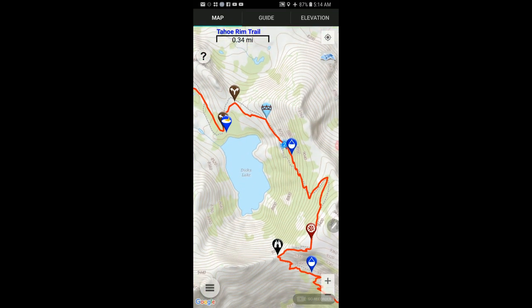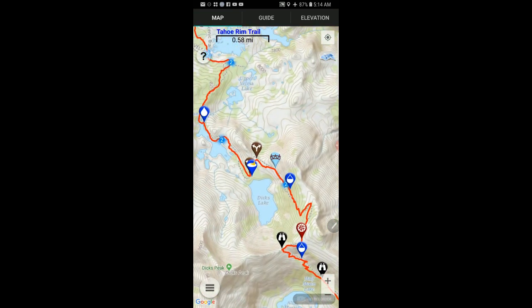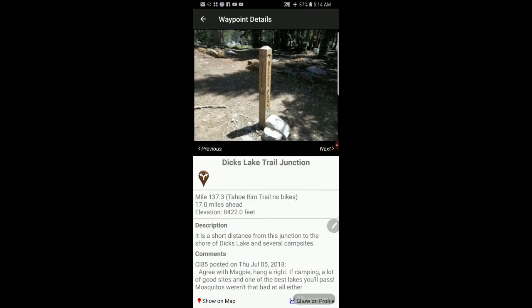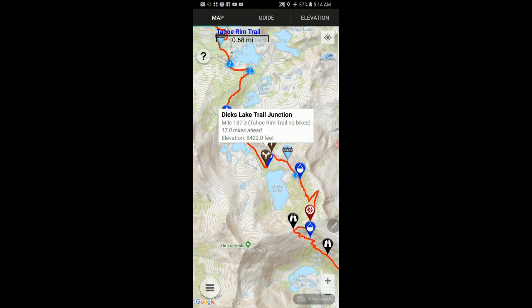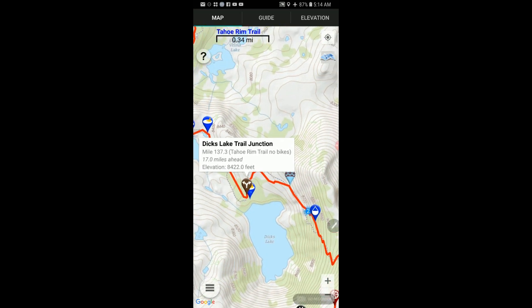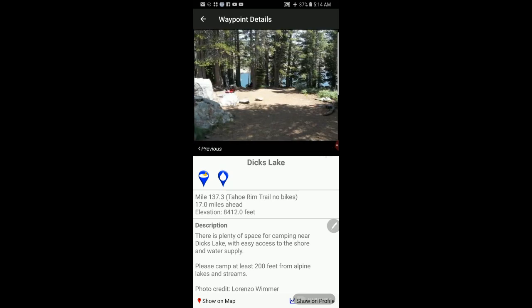Here's Dix Lake. Let's take a look at that. Oops, what happened? Dix Lake Junction. Come on. Nope. What's going on here? I need a picture of the lake. I guess, let's try that one. Here we go. Oh, nice. That could probably be one of my stops, I think. That might be tomorrow night's stop. Dix Lake. Nice campsite. Okay.